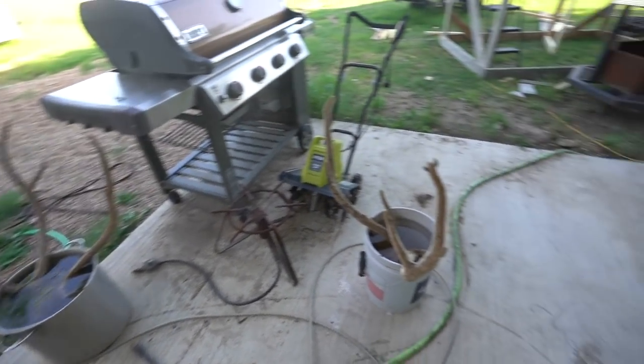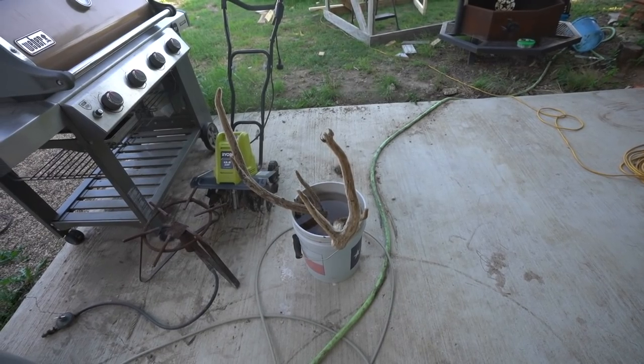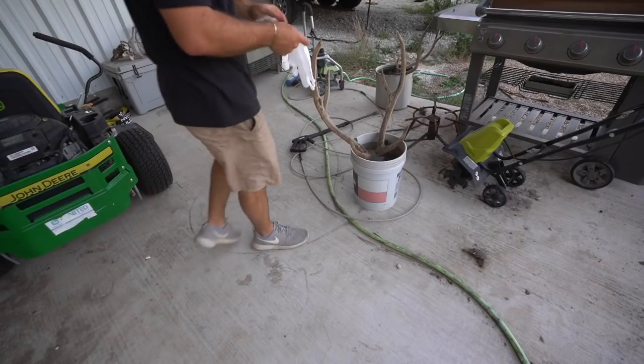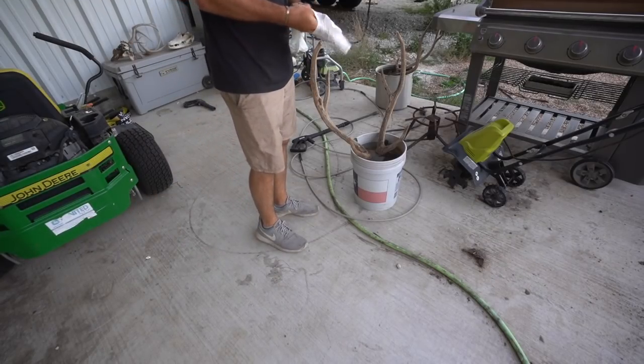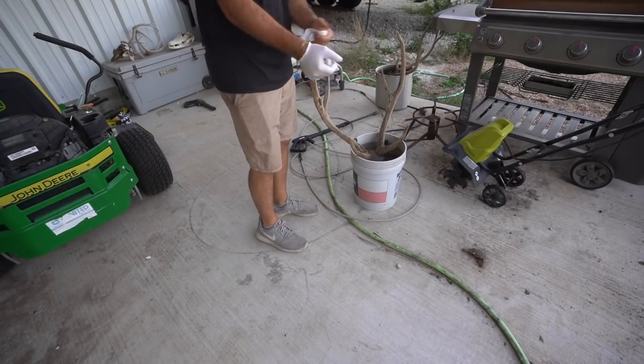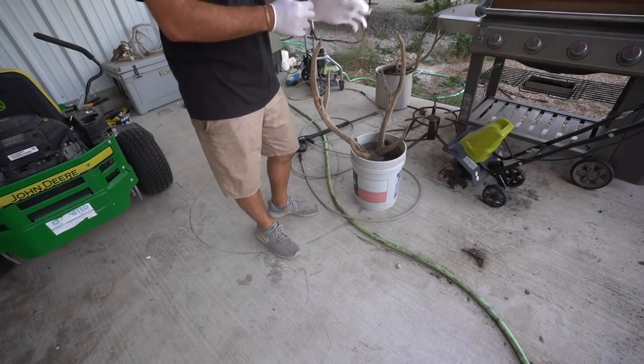You can see all the beetles coming out of them. They did a really good job of getting all that meat off for us. We just gotta get that skin off, so let it soak for a couple hours, and I'll see you when they're done soaking. So they've been soaking for probably 3 or 4 hours. I gave them some more time than I originally said, but they could honestly probably soak for about 24 hours.